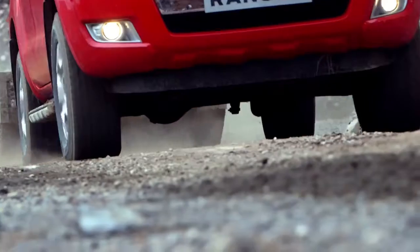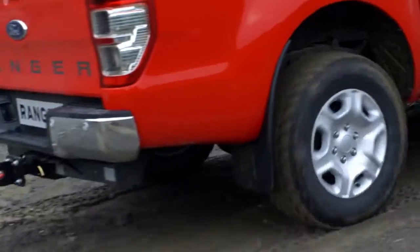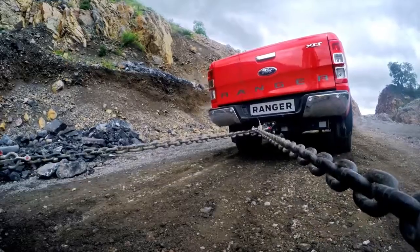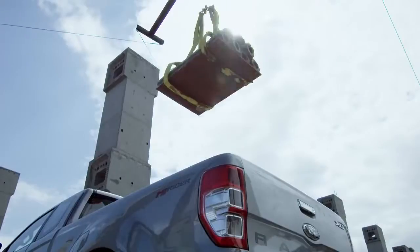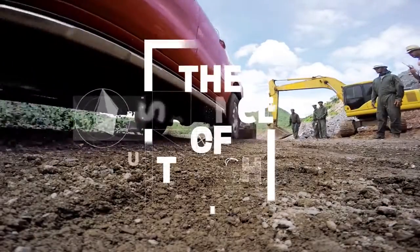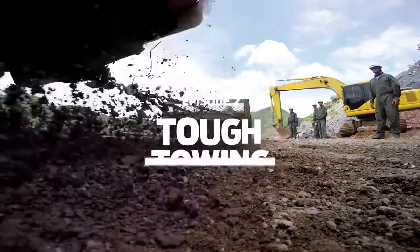The engineers at Ford took the Ranger through a series of 4 real-world tests, pushing it to its limits of torque, water, heat, and strength, proving it is tough done smarter. This is the science of tough.